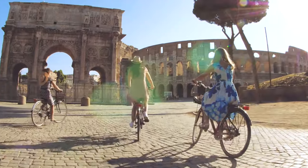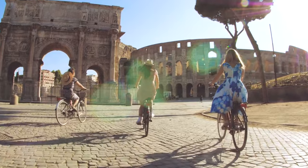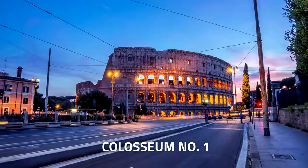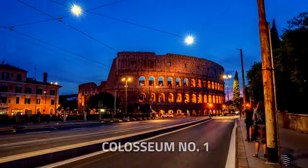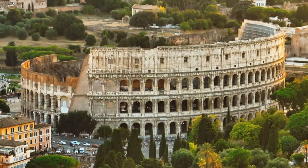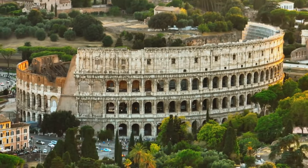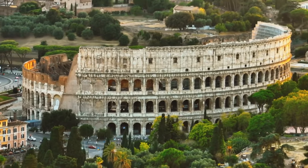First up, we have the iconic Colosseum. Colosseum number 1. The Colosseum, also known as the Flavian Amphitheater, is a colossal marvel of ancient Roman engineering located in the heart of Rome.